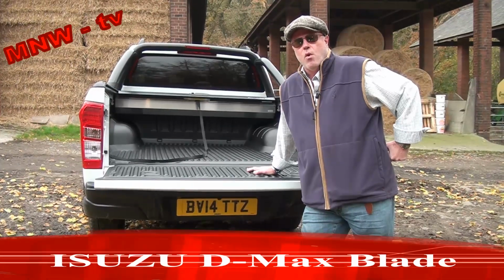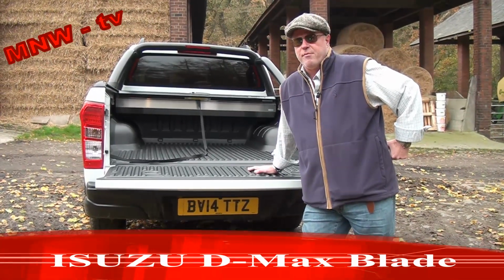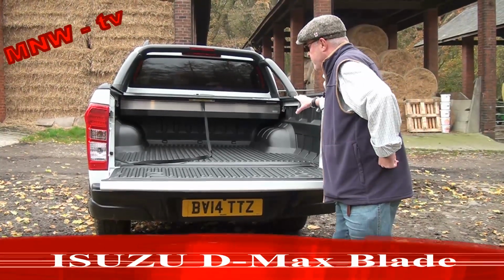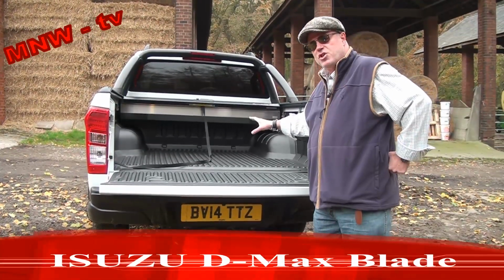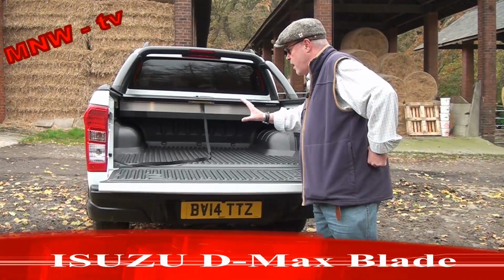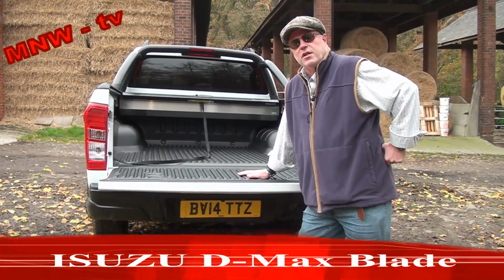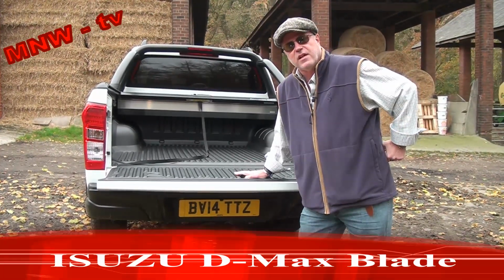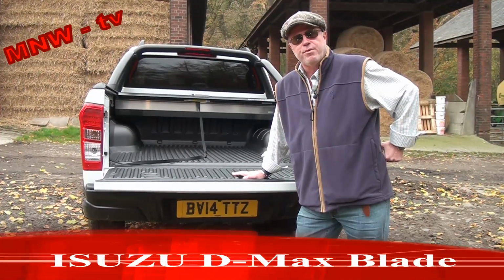It's approximately 1.5 metres by 1.5 metres by 0.5 metre deep, which means, especially due to the fact the wheel arches don't intrude and are set well back, most loads, including a Euro pallet, slip very, very nicely into the back of this vehicle, meaning it's one of the most practical of its type currently on the market.